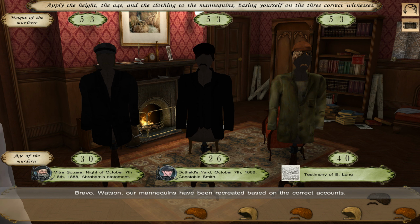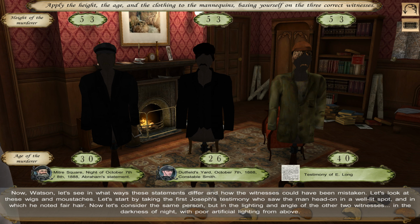Bravo, Watson. Our mannequins have been recreated based on the correct accounts. Now, Watson, let's see in what ways these statements differ and how the witnesses could have been mistaken. Let's look at these wigs and moustaches. Let's start by taking the first Joseph's testimony, who saw the man head-on in a well-lit spot and in which he noted fair hair. Now, let's consider the same person, but in the lighting and angle of the other 2 witnesses, in the darkness of night with poor artificial lighting from above.